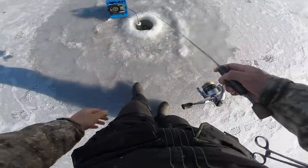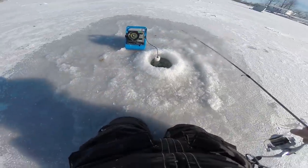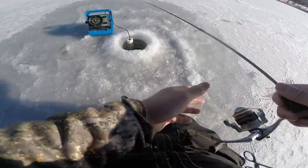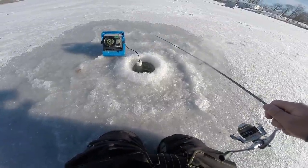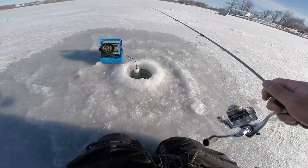I just moved spots. I'm still fishing in about 12 feet, marking fish in the exact same area of the water column, about 11 to 10-ish. Gonna drop down and see if I can make something happen. Dropping down, dropping down. They're sitting at about 11. I'm going to jig at 10. Immediately have a bunch of fish on me. Give a little jiggle. Watching my rod tip.